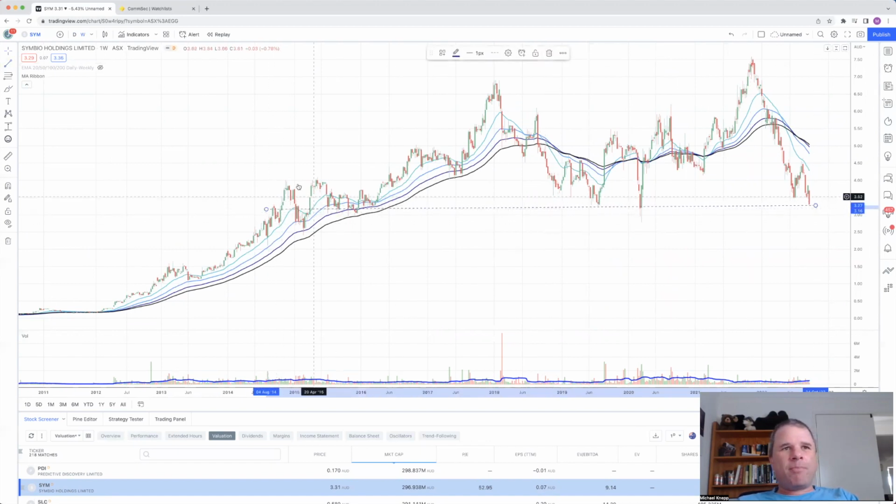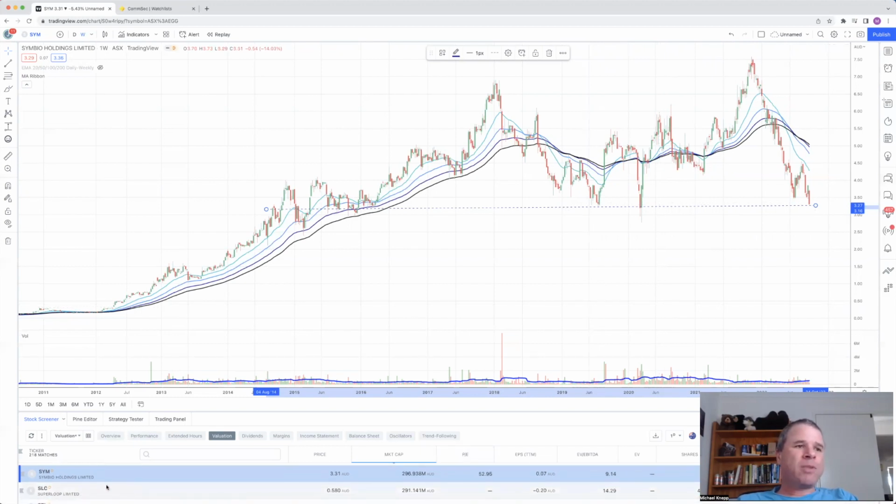You can just see how back in 2014, 15, 16, share price was just going sideways for a long time here at these prices. And the share price has pulled back to these prices a couple of times in the past, back in 2019 and during the COVID-19 financial panic. And now the share price has pulled back to that. So possible value. I haven't had a look at this company for many, many years. Maybe it's now time to take a look at Symbio.